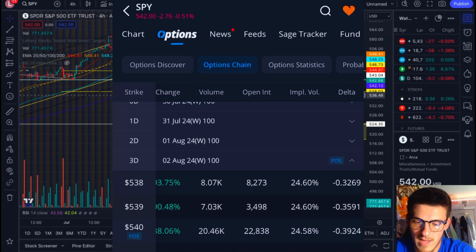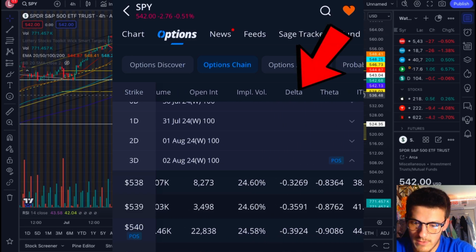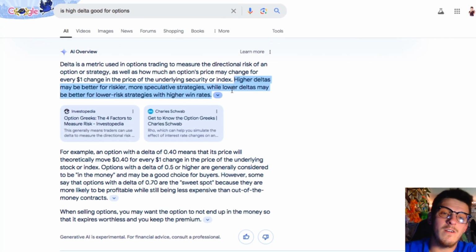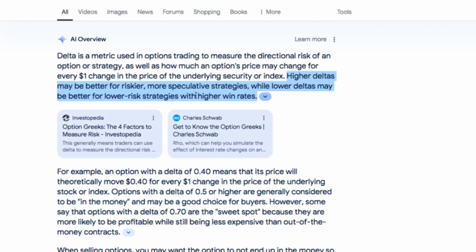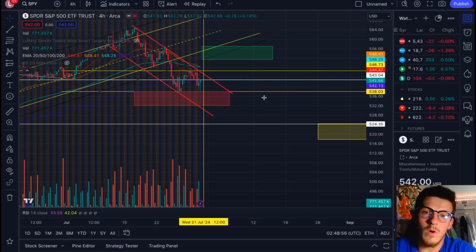Okay, so we're looking at this. We see something with high volume, high open interest, okay? Then we want to look at the delta. The delta is a little bit higher than some other contracts. Now, if you look here, higher deltas may be better for riskier, more speculative strategies, while lower deltas may be better for lower risk strategies with higher win rates. And clearly, what we're looking at right now is we want a little bit of risk.